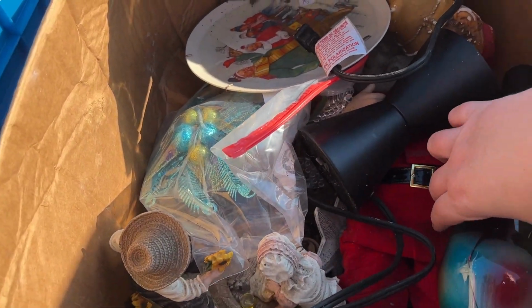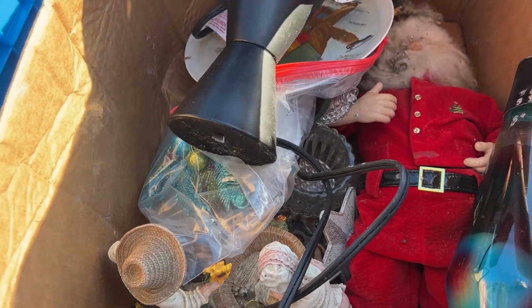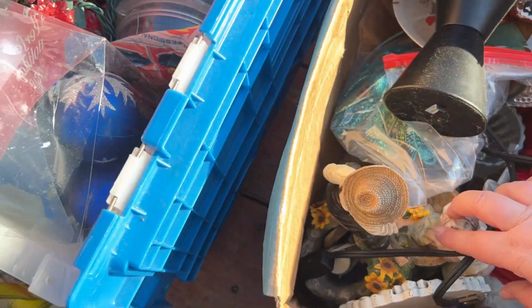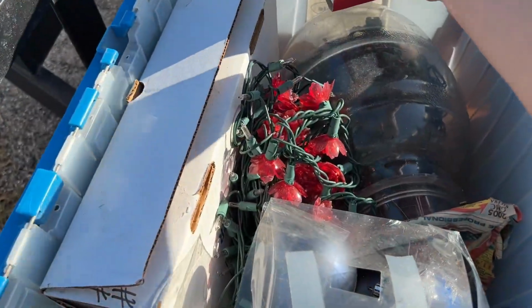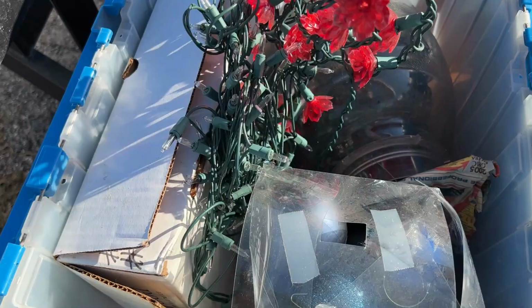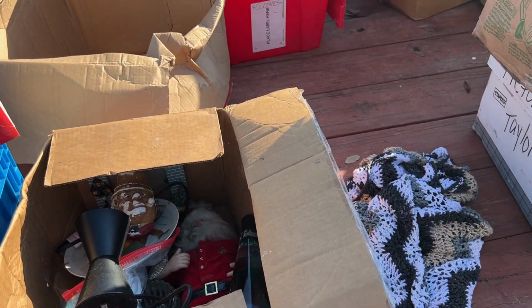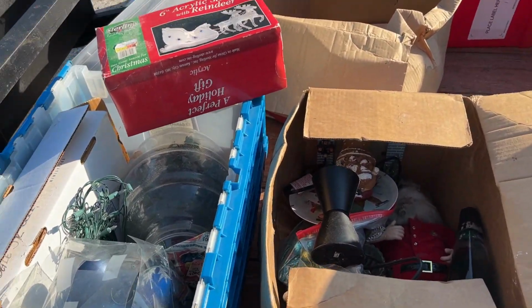We're digging, friends. We are digging. There's a lava lamp. I want to see what this Santa Claus is. Ooh. Santa's got some issues down there. I saw some cool lights in here. Look at these. Those are fun. If you like those, let's see if those work. Oh no! I gotta get it. Do you need help?